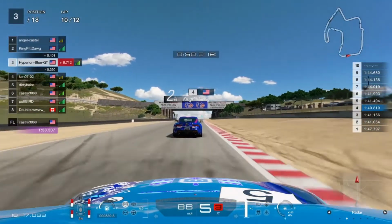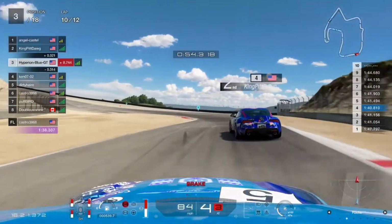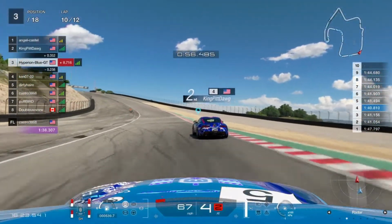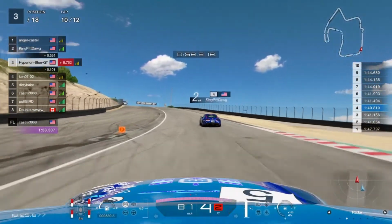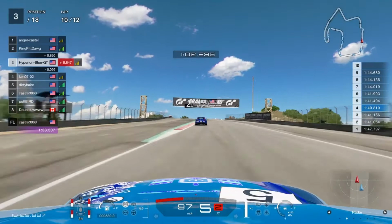And here comes Castro 3868 with the fastest lap time of only 1 minute and 38.307 seconds. Nice job out there, Castro 3868. You can keep going faster by taking a good slipstream to use on any opponents.